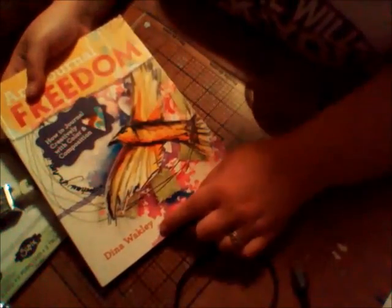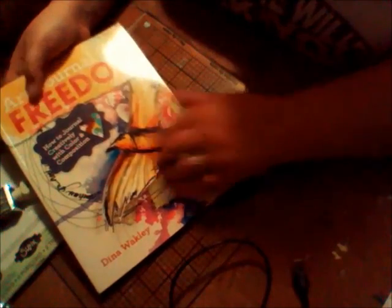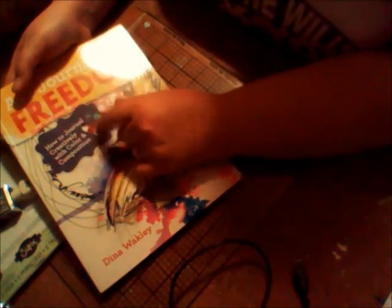Then I ordered a book. This is the Dina Wakley Art Journal book, how to journal creatively with color and composition. I was just looking through this, and I'm like, OMG, there's a lot of techniques that I want to try in here. It's a really good book, especially if you're just learning to art journal. Even though I've been art journaling for a while now, with any art form there are endless creative opportunities.